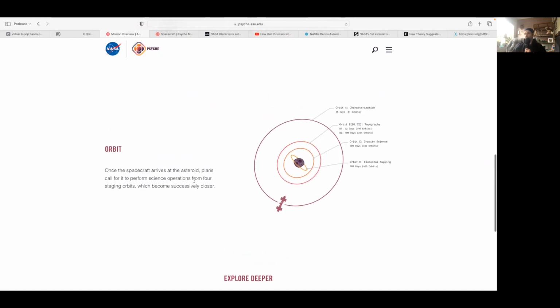All right, so once the spacecraft arrives at the asteroid, plans call for it to perform science operations from 4 staging orbits, which become successively closer. So this same thing happened with the asteroid Bennu mission. They first got to the asteroid, and then they made, I think it was also 4 basic orbits around the asteroid to kind of map the actual surface of this.